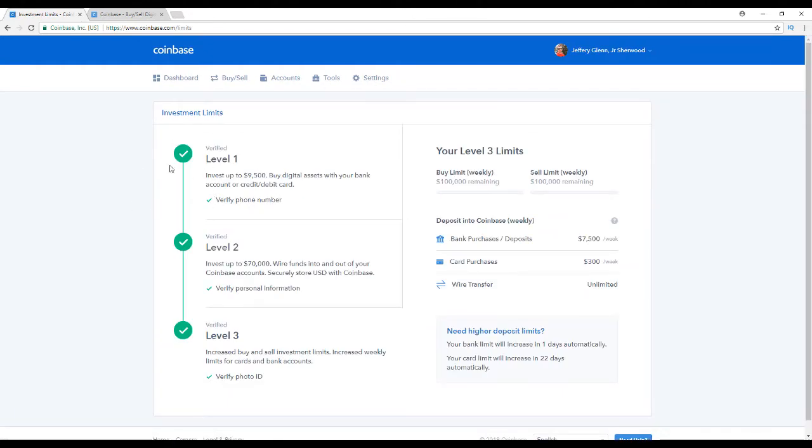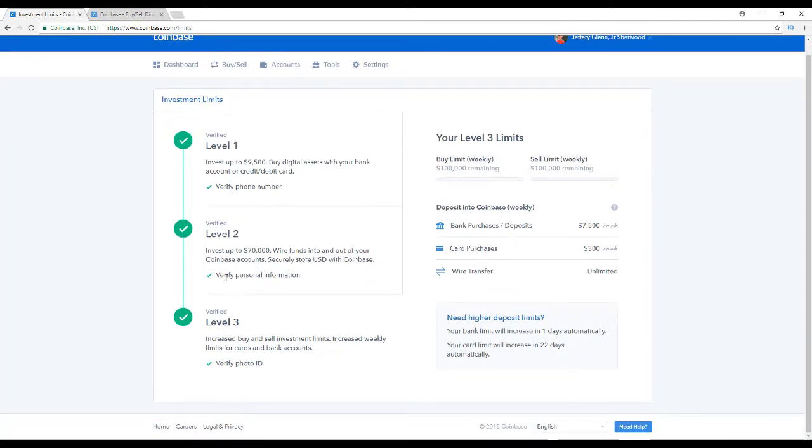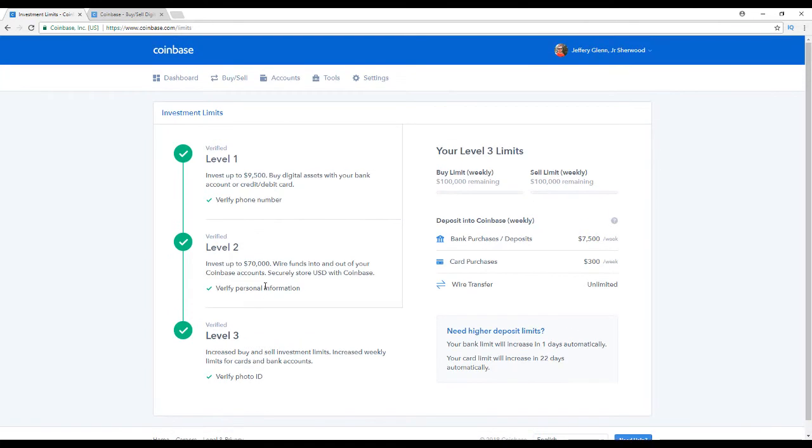And like for level 1, all you'll need to do is verify your phone number. For level 2, you'll be able to invest higher amounts, and you'll need to verify your personal information. And then for level 3, you'll be able to increase your buy and sell investment limits by verifying your photo ID. And that's as simple as taking a picture of your ID front and back and then uploading it to the system, okay? So verifying your account is pretty simple to do. And once you're verified, you can begin buying and selling Bitcoin, okay?